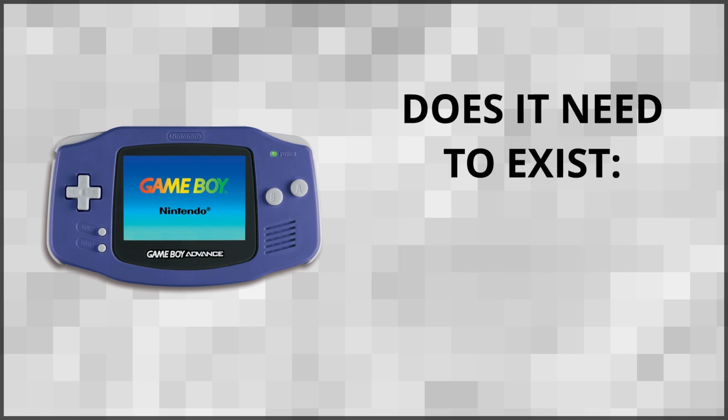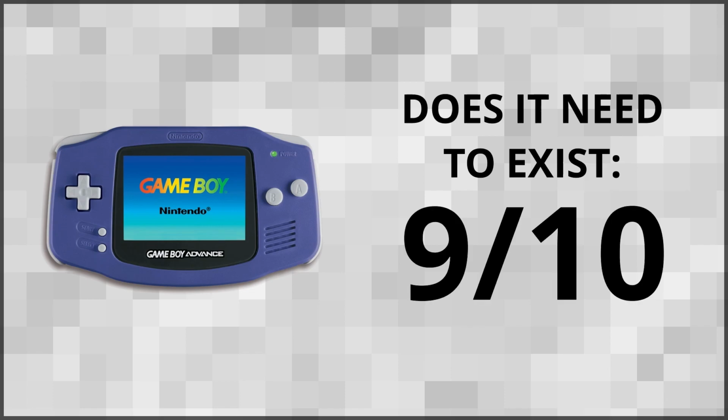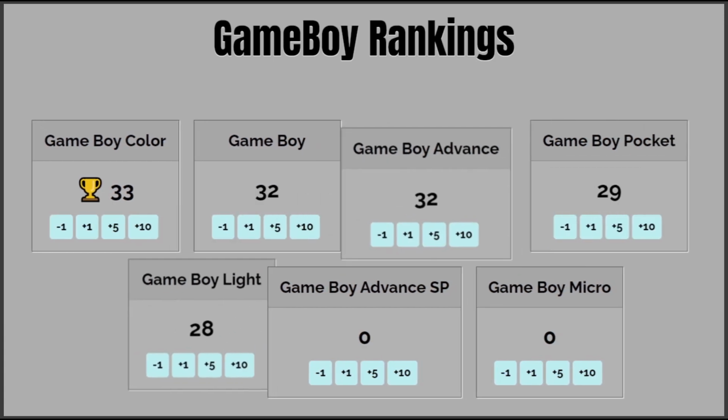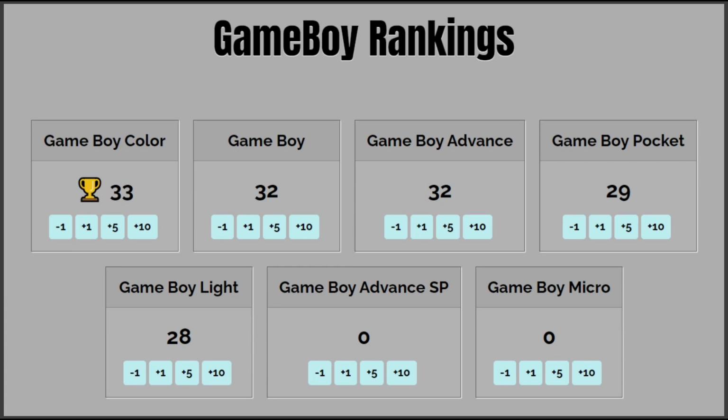And on the doesn't need to exist scale, the Game Boy Advance gets a 9 out of 10. It was obviously a lot more powerful than anything that had come before it, and at the time the Game Boy really was in need of that performance boost, so for that reason it does get the 9 out of 10. That gives the Game Boy Advance an overall score of 32, which places it equally with the original Game Boy and just below the Game Boy Color.